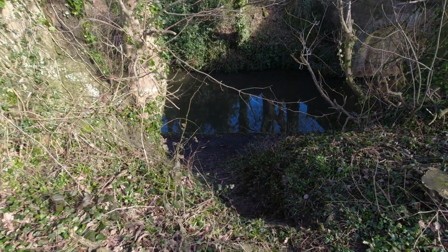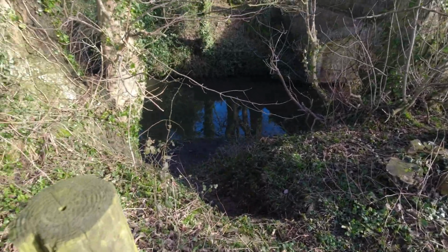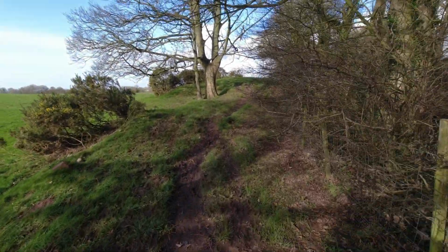So I want to get down there, and that's tempting, but I ain't climbing the fence to do it. So no, we can carry on this way, go down at the next bridge.